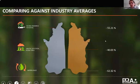Other things, LCAs allow you to compare against industry average to see how you're doing, if you got improved. Just some quick examples here. We are able to see that on average our products are performing 55% better than the industry average in terms of global warming potential, 40% better in terms of abiotic depletion, and 62% better in terms of water usage.